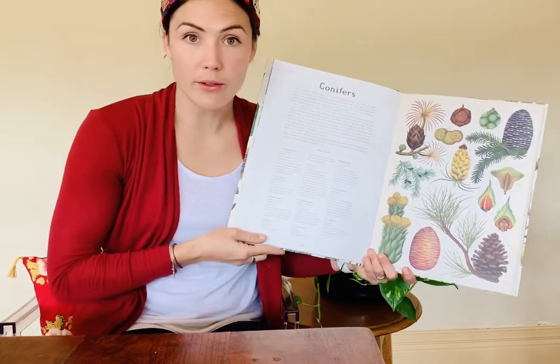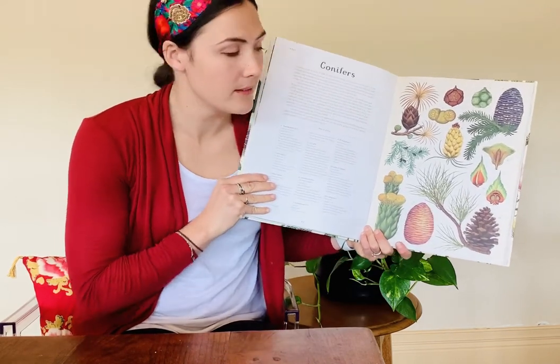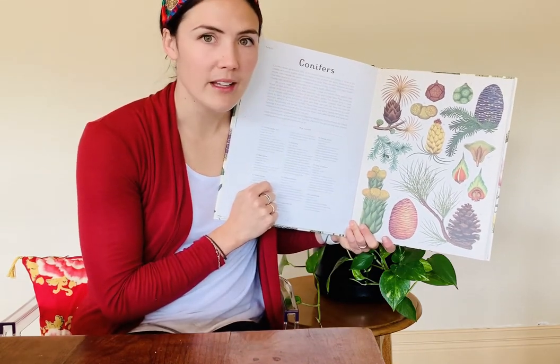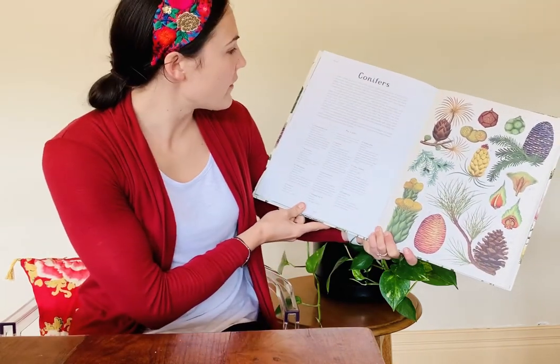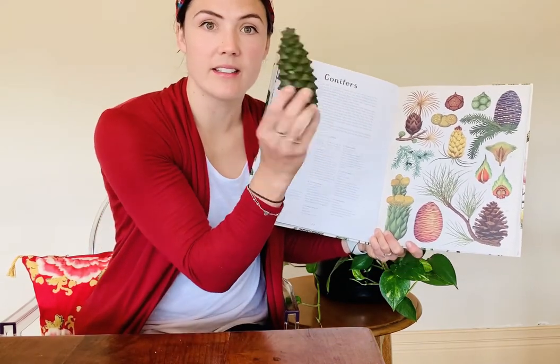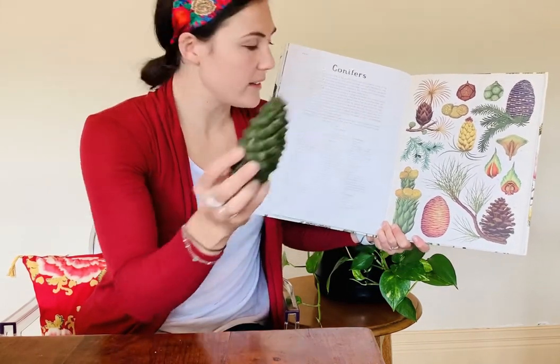They don't have flowers, it says. But what do they have instead of flowers? What were these? Do you remember what these were called? That's right, they're the cone. So they have the cone, and that's how they make their seeds to produce more trees.